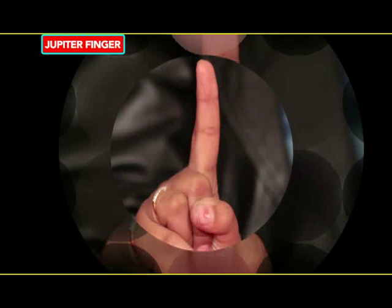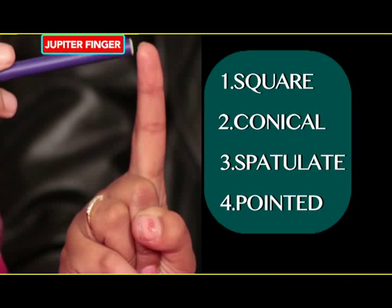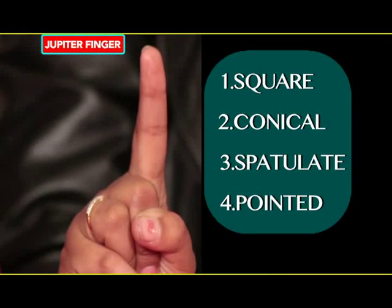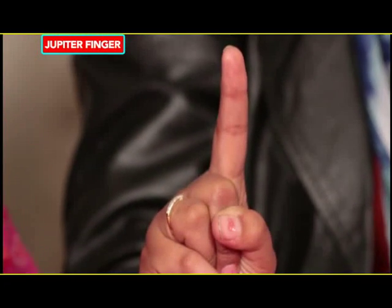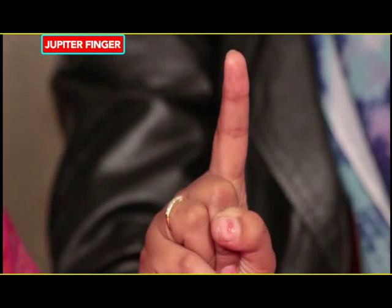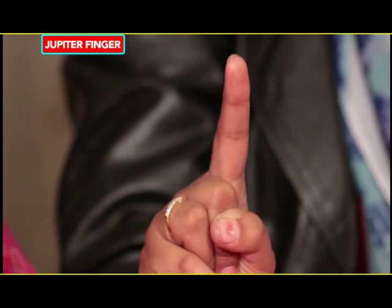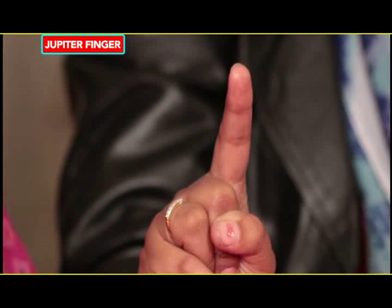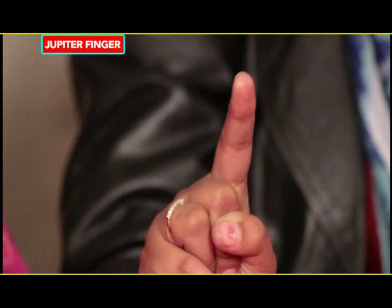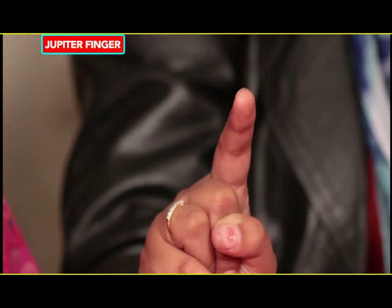Now in the Jupiter finger, we also have to look at the tips, whether it is a square one, a conical one, a spatulate one or a pointed one. If the fingertip is pointed, the person has a very high level of intuition and is very much into religion. If it is in the shape of a cone, the conical shape, he has a love of reading. If it is a square finger, then it is more towards love of truth. But if it is spatulate, then it is an exaggeration of love.